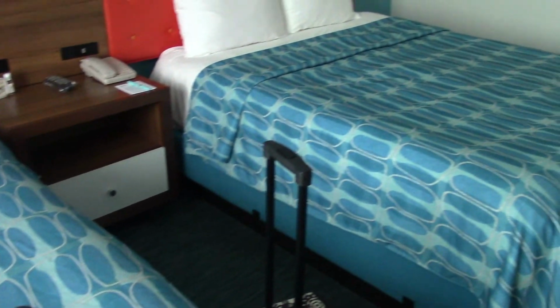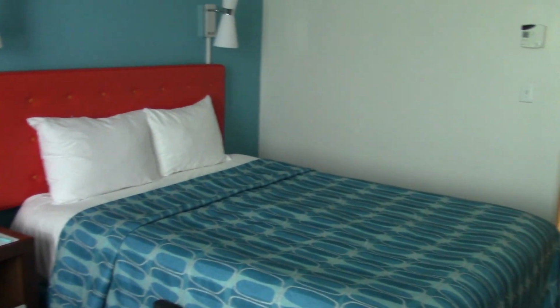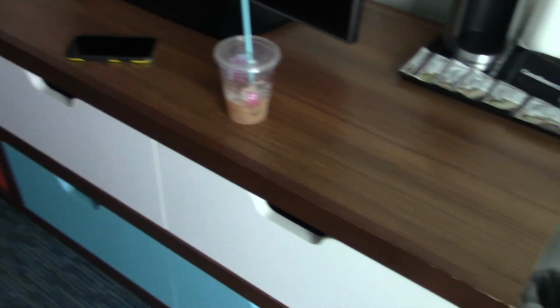So this is what the room looks like. I have two beds, even though I'm just me. Very retro beachy vibe is the whole vibe of the hotel. Also, I have very similar chairs to this at home, so I find that very funny.